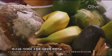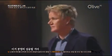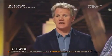Immediately, I am obsessed with this idea of pairing bananas and scallops. Never thought about it before, but can't get it out of my mind now. Oh! I really think this can work. I'm doing it. I'm doing it. 45 minutes to go.